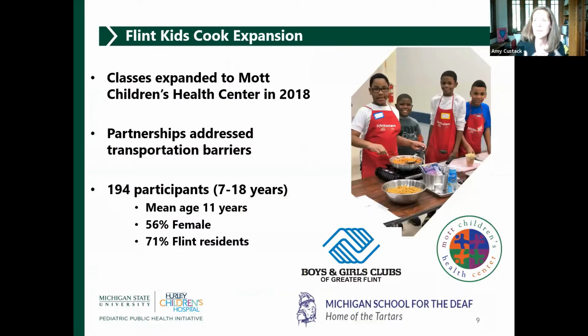In 2018, the program was very successful the first year and a half. We were able to apply for and receive funding from Michigan Health Endowment Fund. They funded an expansion of Flint Kids Cook. We heard from caregivers that although the program was great and their kids really liked it, there are many children that are not going to come to the Flint Farmers Market, and we needed a second location for the program. So we did that, and you can see these four boys here are in an auditorium at Mott Children's Health Center.